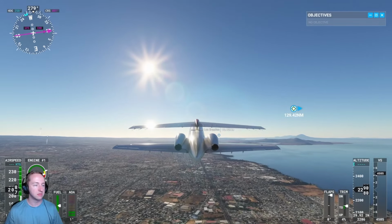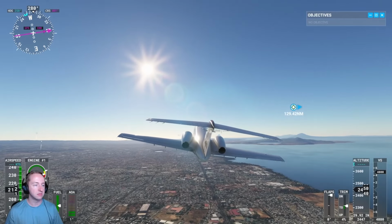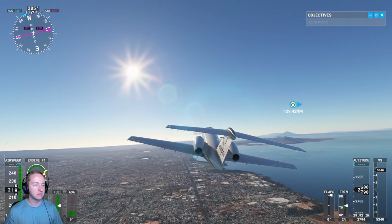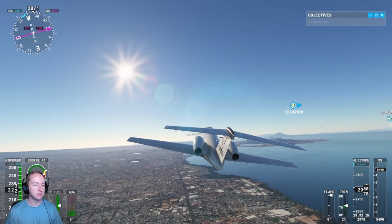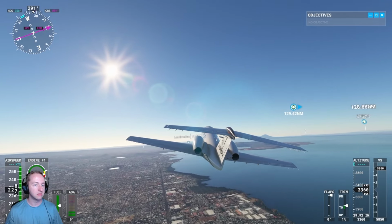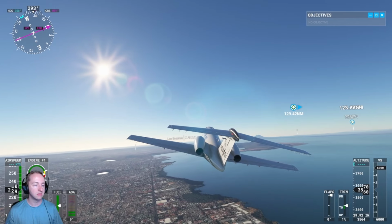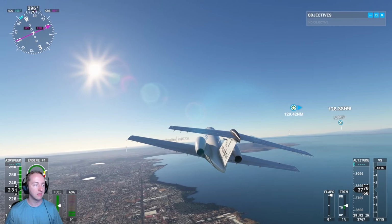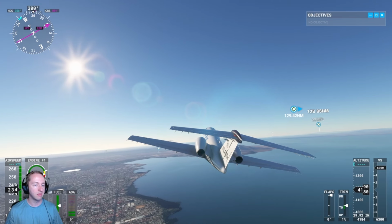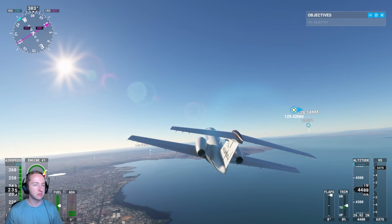Approach, Cessna Alpha Sierra, X-ray Golf Sierra is type Cessna C25C, 2 miles west of Managua, 2,100 feet. Request flight following. Cessna Alpha Sierra, X-ray Golf Sierra, approach. Squawk 5761. Squawk 5761, Cessna X-ray Golf Sierra.